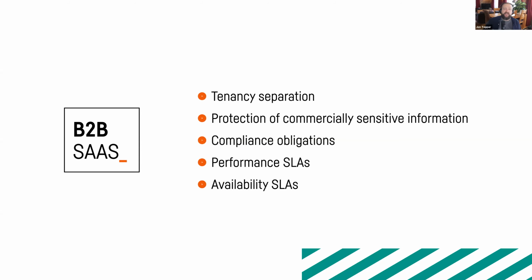So let's talk about SaaS security. In general, I think these are the sorts of things that you're probably caring about if you're a SaaS business. Your tenants are interested in being separate from one another. They don't want to be in a position where their data is being shared with the other people that you're selling service to. That's a big no-no.